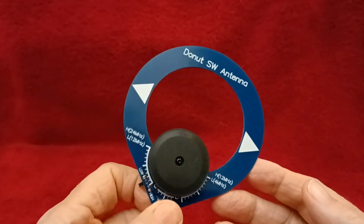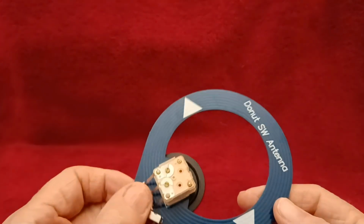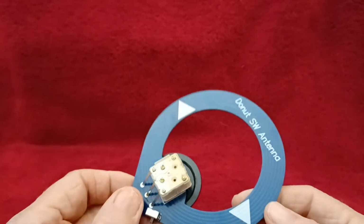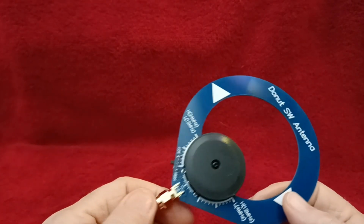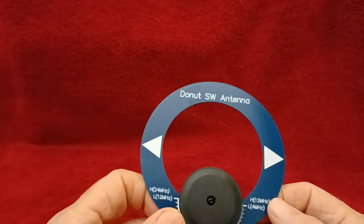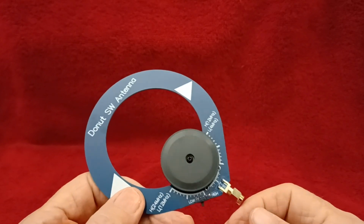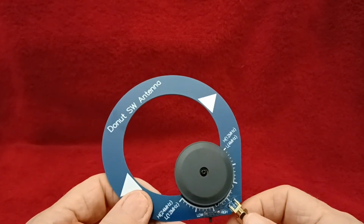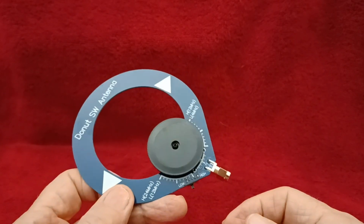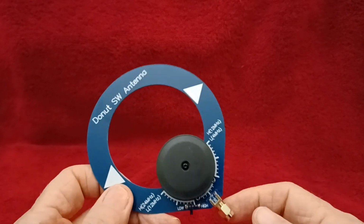But I got nothing out of it, nothing. And I didn't really expect to, little tiny loop like this. And like I say, maybe it'll work better if I had a radio that had a high Z input with an SMA connector. I don't have one. So anyway, I just wanted to let you know about this. If anybody's tried one, there's several places it's sold on Amazon. As a matter of fact, you can buy a pair on Amazon. This one was single. It was $17.97, I believe.